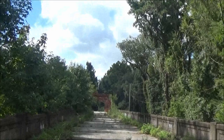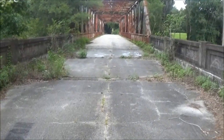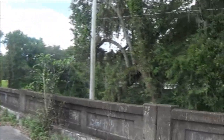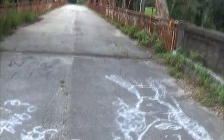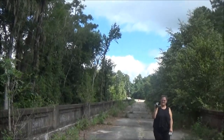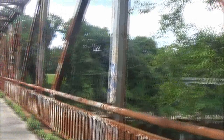So we're coming up here on the bridge. I was zoomed in on that last part, sorry about that, but as you can see, it's not very wide, but right over here to the right is the new bridge. Right down here to the right of the bridge is a house. I think there used to be like a store or something over there. I'll show you as we're going out some footage of a concrete structure back there.